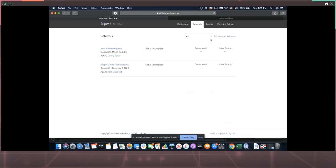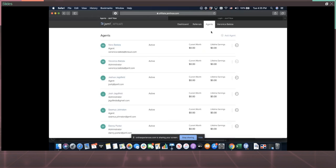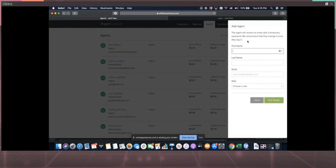You can also take a look at specific agent referrals if you go ahead and have that team and create individual links for them. To do that, you'd head into the agents portion here and add an agent. This will send them an invitation link and they can go ahead and activate their account. Every time you add a new agent, each agent will be provided their own referral link, and this is what will allow you to track them per agent or team member. Keep in mind that if you choose a role here, the administrator role will be able to see all referrals, whereas the agent will only be able to see their referrals. So keep that in mind as you create these accounts.